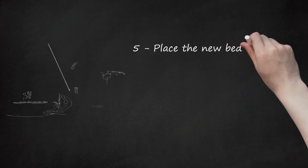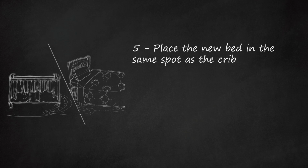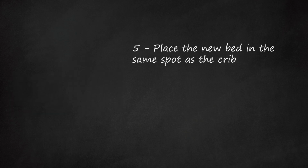5. Place the new bed in the same spot as the crib. If possible, place the new bed in the exact same position as the crib in the child's room. This will make the change feel less obvious, helping the child to adjust more quickly.